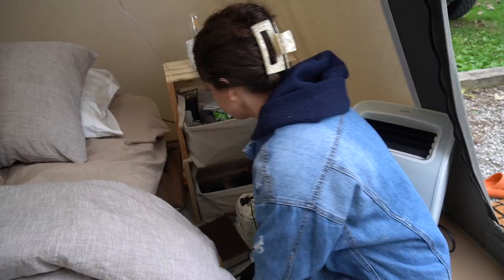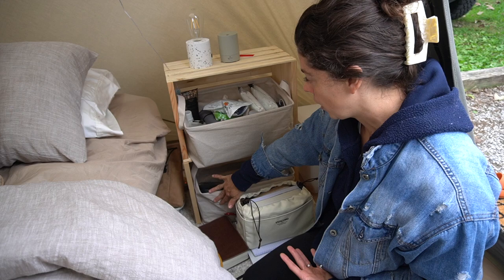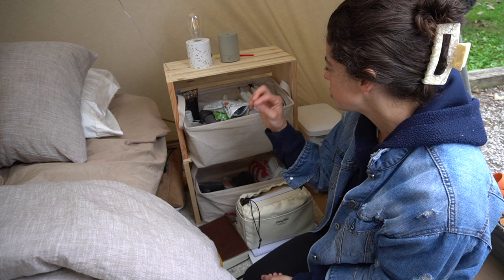Basically, all I did was I stacked two of these crates on top of each other, and then I got baskets that I already had and I just slid them into these crates. I use this to house those miscellaneous items in your tent that you kind of need to have on hand, and that's going to be different for everybody.